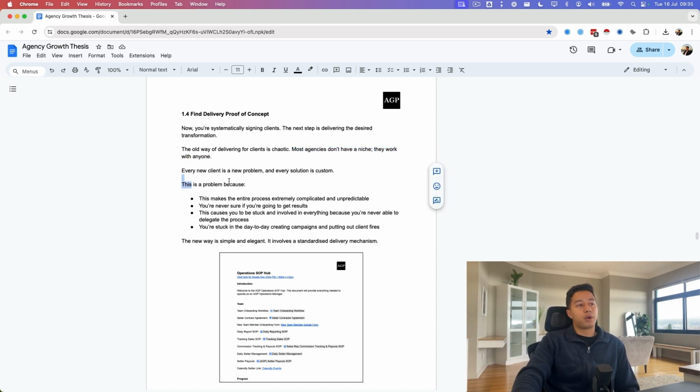So this is a problem because this makes your entire process extremely complicated and unpredictable. You're never sure if you're going to get results. Like, you never have that certainty that's like, this client, easy results, next, this client, easy results. This causes you to be stuck and involved in everything because you're never able to delegate the process. Because if you're the one responsible for getting the results and you're never sure if it's going to be right, you're always involved. So you're stuck in the day-to-day creating campaigns and putting out client fires. The new way is simple and it's elegant. It involves a standardized delivery mechanism.